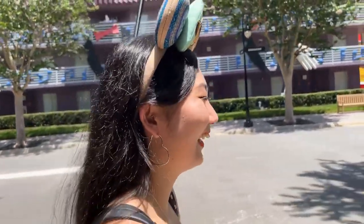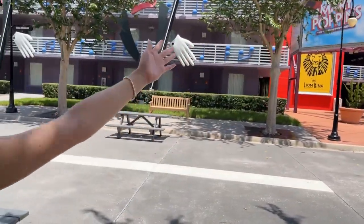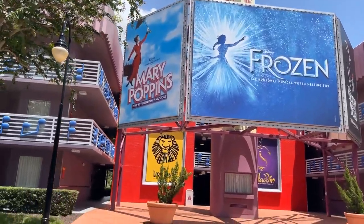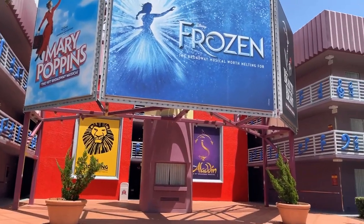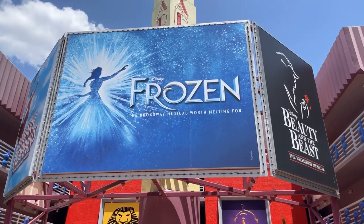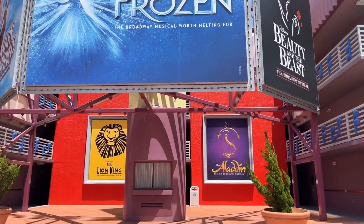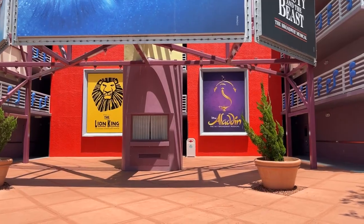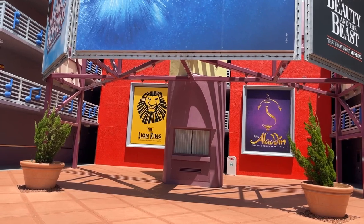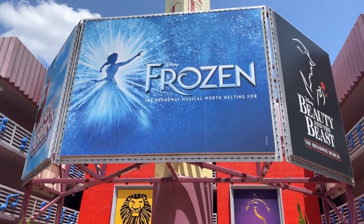Take a look. Here they have displayed posters of various Broadway shows. Mary Poppins, I see Frozen, The Lion King, see Aladdin in the back there. Yeah, and there's Beauty and the Beast. All famous Broadway musicals. And I think that I've seen Aladdin before. Yeah, we saw it in New York together. And Lion King? Have we seen Lion King? No. We saw the Lion King show in Walt Disney World, but that wasn't the Broadway show. So we still have a lot to go.